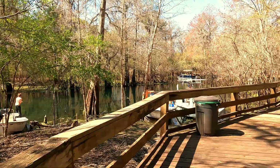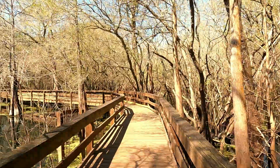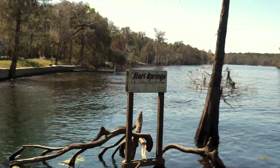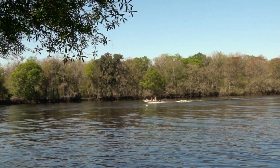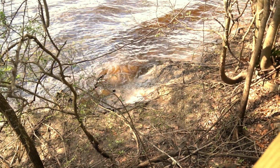One of the other things I wanted to mention was that you can actually get here by car or by boat. The end of the boardwalk here is where you tie off your boat. The boardwalk looks like it took a little bit of a beating from a couple of the floods that we had last year, but I'm sure it'll be repaired.